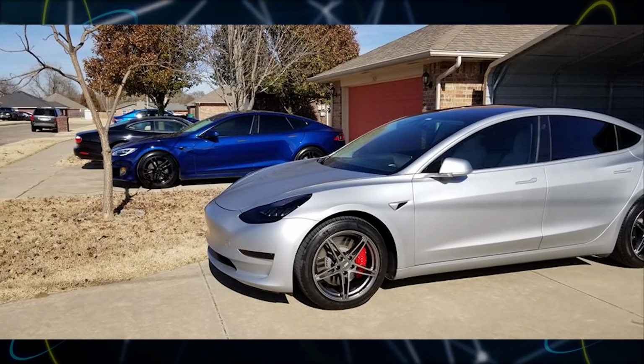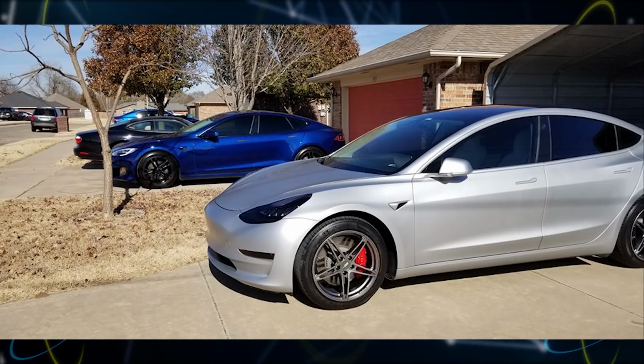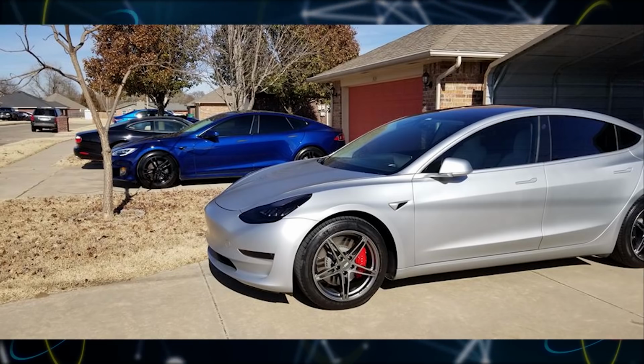Wow. Justin got a satin wrap on his Performance Model 3. That looks nice. Yeah. And Lewis just bought his first EV in Switzerland.